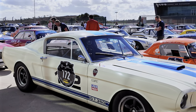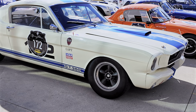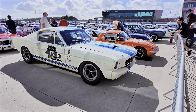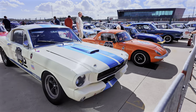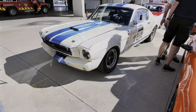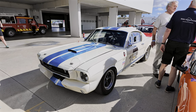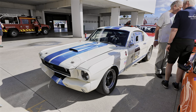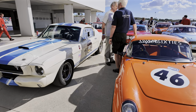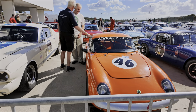My dream car. My heart is fluttering. Left side view. So they got the stripes too.